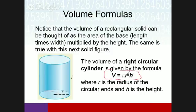The area of the base, pi r squared. And then if I take that times the height, I get volume. Any shape I can do that: area of the base times the height. So you can memorize that formula, or you can just remember area of the base times the height. And the area of the base is pi r squared.